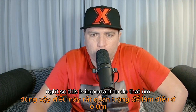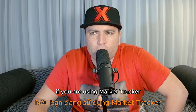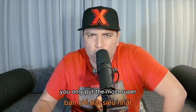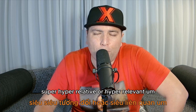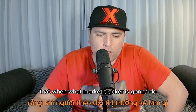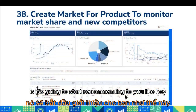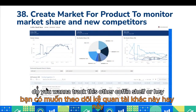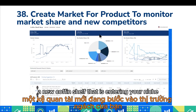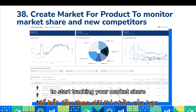So this is important to do, that if you are using Market Tracker, you only put the most super, super hyper relevant keywords to your product, so that what Market Tracker is going to do is start recommending to you, like, hey, do you want to track this other coffin shelf? Or hey, did you know that there's a new coffin shelf that is entering your niche? And then you're also going to be able to start tracking your market share.